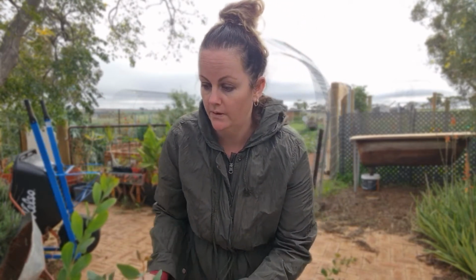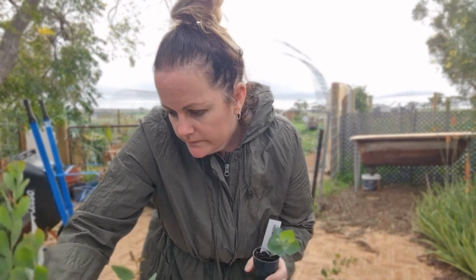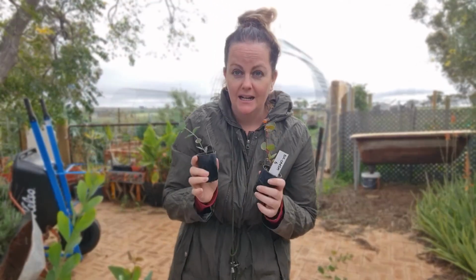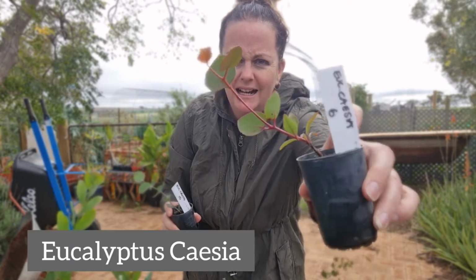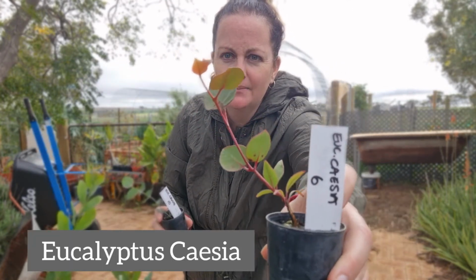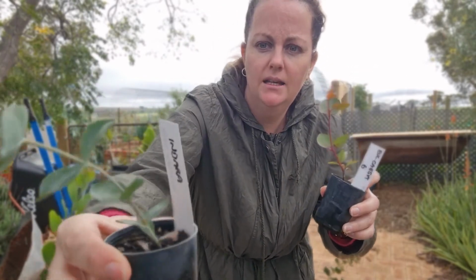So we've got this eucalyptus, and where's the other one? Let me find it. Okay, found it. Let me correct myself. So this one here is the Acacia. I don't know if that's actually how you pronounce it, but I'll put the scientific names in. And this one here is the crucis.